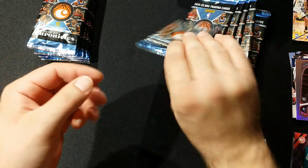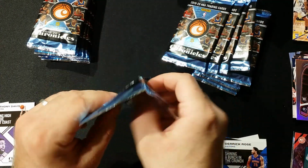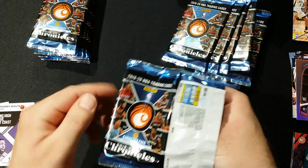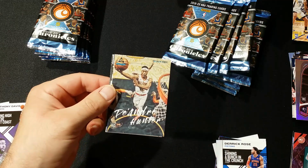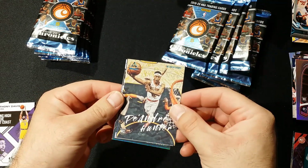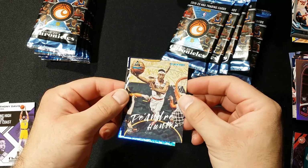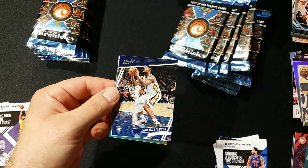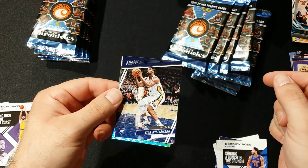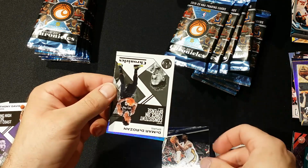All right, as you can see, there are lots of rookies in here, so it's a pretty fun one to open up, man. Pretty fun to sort through them all when you're done. PJ Washington, nice. DeAndre Hunter, Teal Luminance, I like that. DeAndre Hunter, he looks pretty good too. It'll be fun to watch him go. Hey, there he is, there's a big name. Zion Williamson. Right on, man.